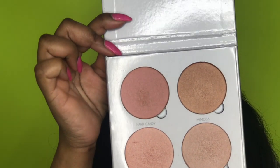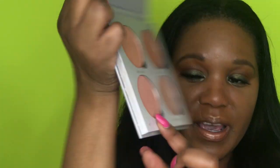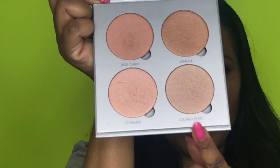First one I have is called the Gleam kit, and I'll show you that one. This is the Gleam kit. They're beautiful. Comes with 4 highlighters. They are Hard Candy here, Mimosa, Starburst, and then Crushed Pearl. These are very, very pretty. They're really a great compliment to brown girls that glow.